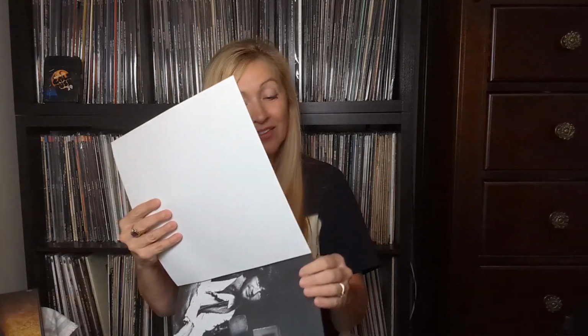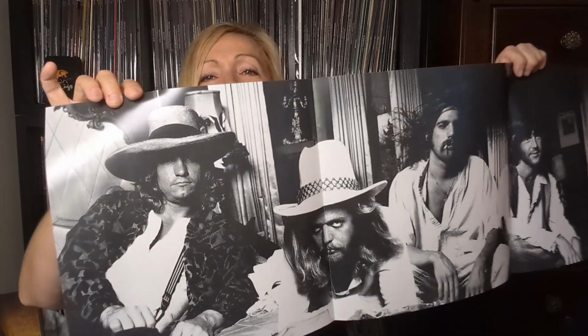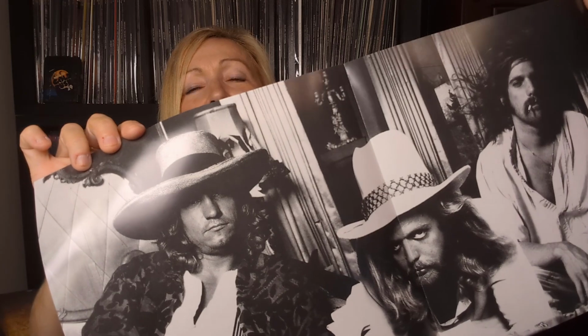You even get the poster, and it's in the proper size, and I think this poster is very, very interesting. You cannot tell me that every member of the Eagles is even remotely sober, especially Don Felder here. Look at that. It's weird when Joe Walsh looks like the most sober person in the picture. You know something's a little off. But anyway, it's a fun poster. It came with the originals, and Mobile Fidelity gives you that as well.